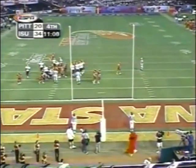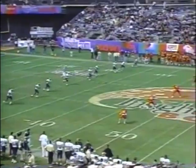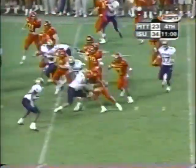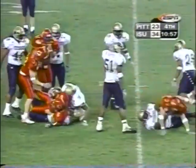Gets it up and away, and it's through. Nick Lotz connects. 34-23 Iowa State. The Cyclones will get the football. And the kick, a short kick. Jermaine Phillips had a 72-yard punt return for a touchdown. And he won't find as much running room there.